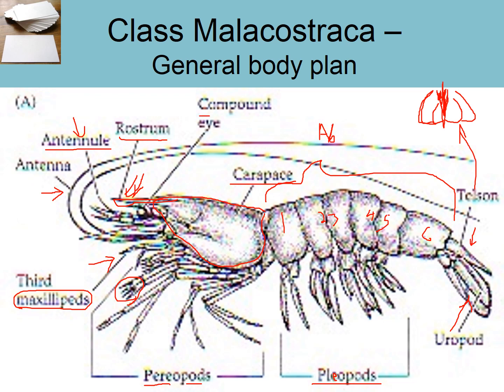And they all have compound eyes. Okay, you'll be very familiar with an eye, like pictures of eyes on bees and the like from the insects. Same type of compound eye in crustaceans.